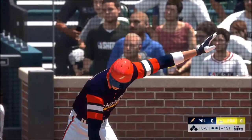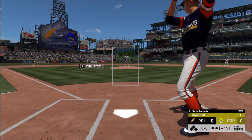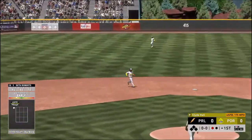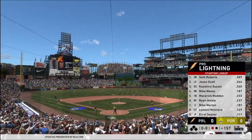Now at the plate, Seth Roberts. And we are ready for some daytime baseball. The second baseman, Seth Roberts. Here comes the first pitch. Softly hit out to short. And this will be flagged down easily for the first out of the inning. And with that, here's a look at the visitors' starting lineup.